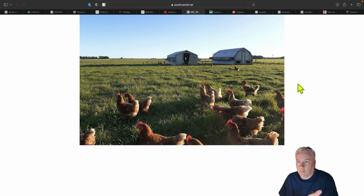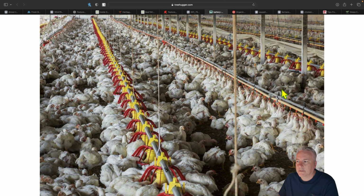This is how they raise pasture-raised chickens. They get to eat what they want to eat, and the nutritional content is so much higher. You're actually paying for nutrition. Whereas this is not. You don't want this situation. Packed in there, disease, all kinds of problems. That is not a good tasting chicken. And it's not healthy for you, and it's not healthy for them. Don't do that.